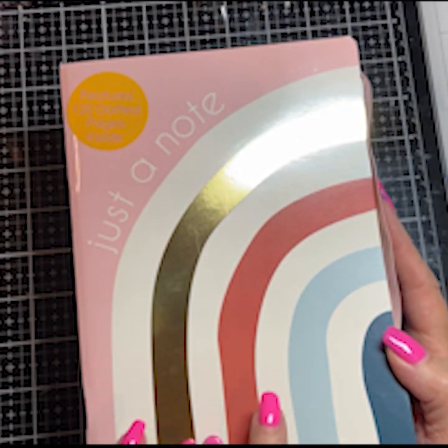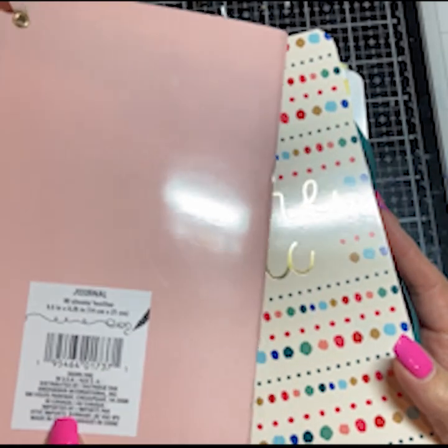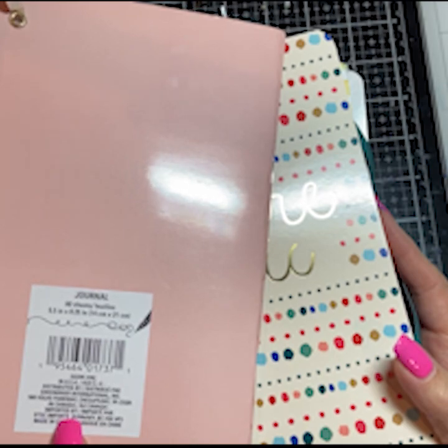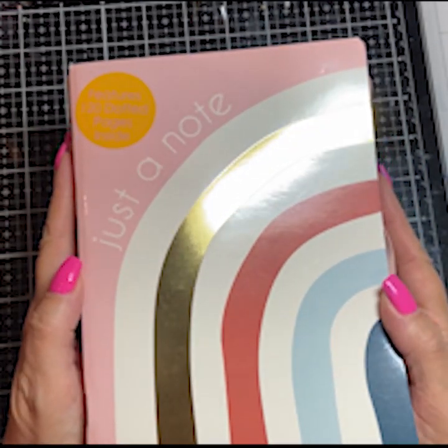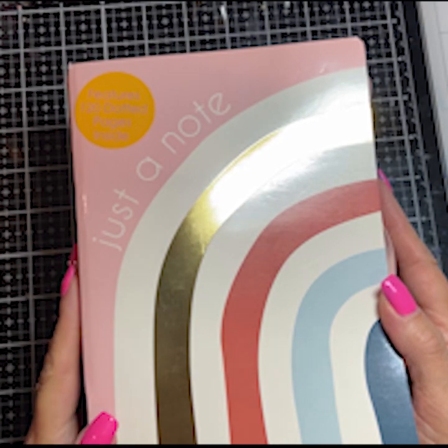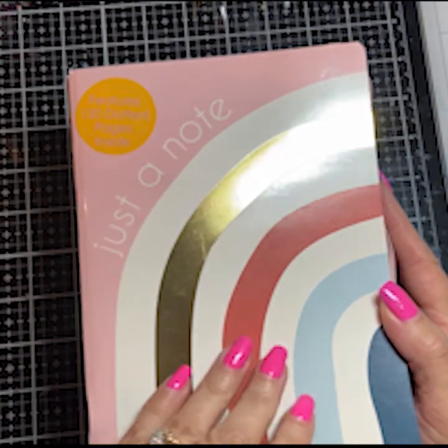These notebooks are 8.25 by 5.5, and there's 60 pages in each journal. Some of them are dot gridded, some of them are blank, and some of them are lined. Each one that I got has a different cover on it. This one says Just a Note, and it features 120 dotted pages inside. So the dotted pages look like that.